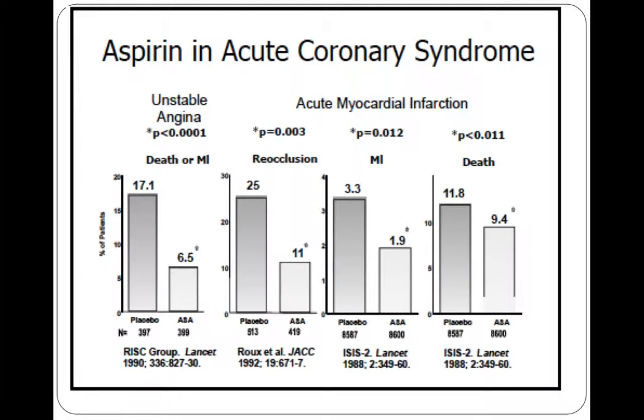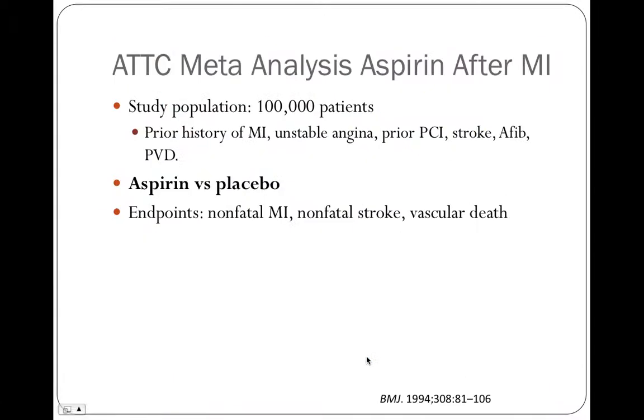And then finally, in our acute myocardial infarction population, so these are patients who had an episode of MI within 24 hours, the patients who received aspirin had lower rates of MI and death compared to the ones that didn't in the ISIS-2 study. And then we have the ATC meta-analysis for using aspirin in patients after MI.